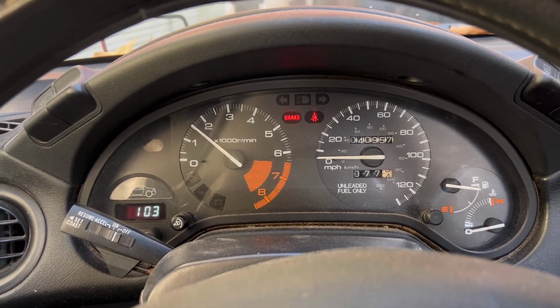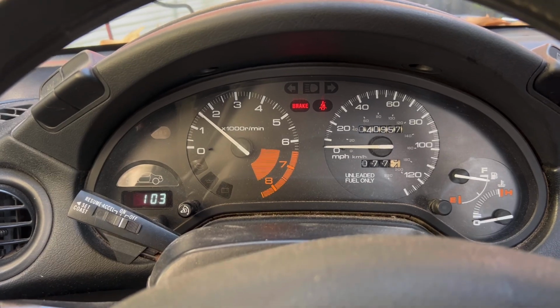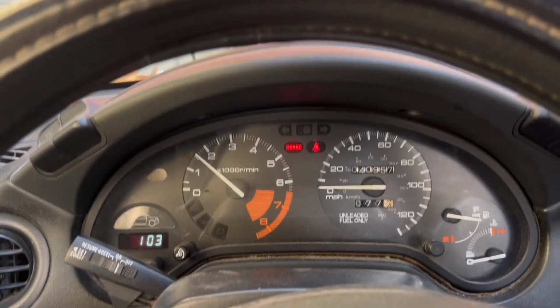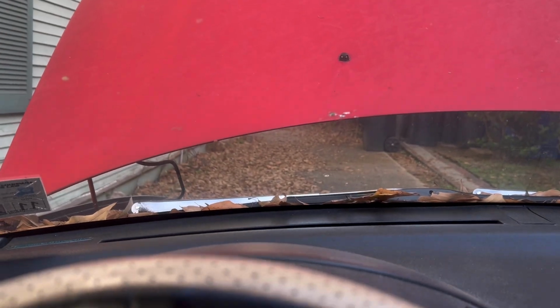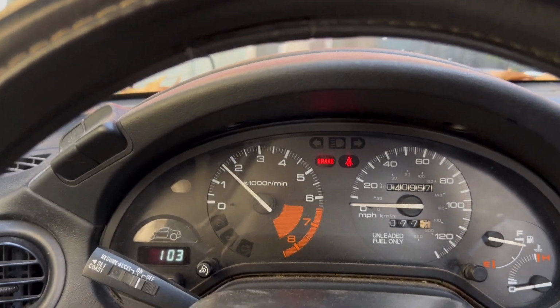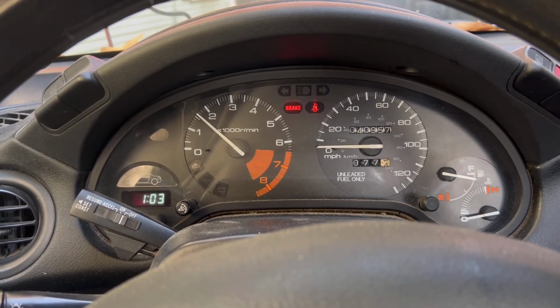She lives. So just a bad battery at this point. That's what it looks like. I did notice there's a little, not a crack, but a little star on the windshield there. Not a big deal, but it could get worse over time. And the seal probably needs to be replaced anyway. But there you go, man.